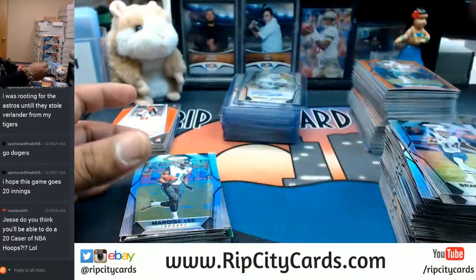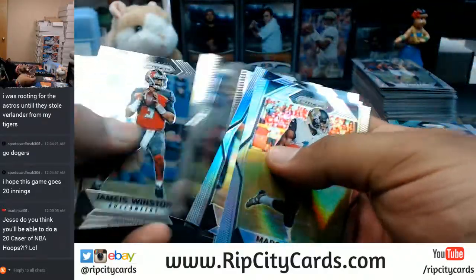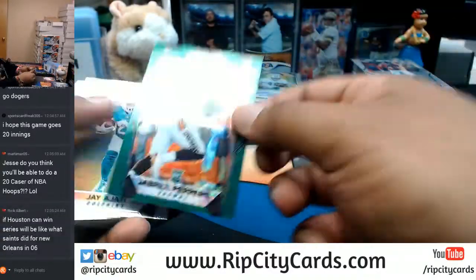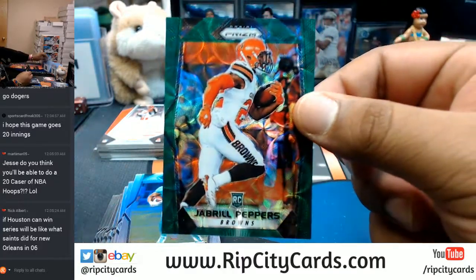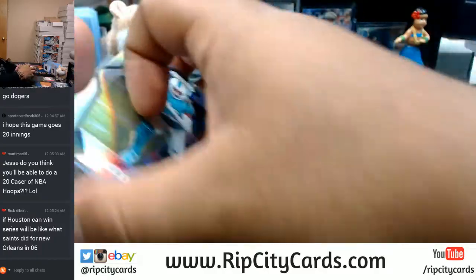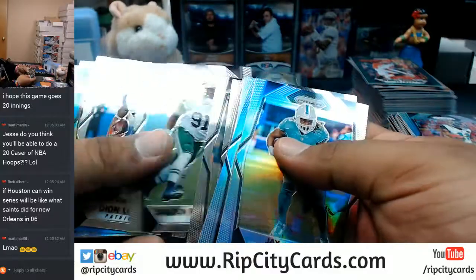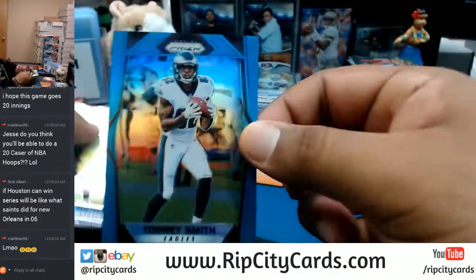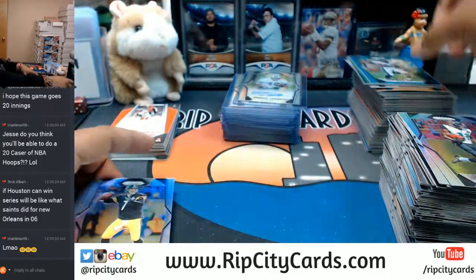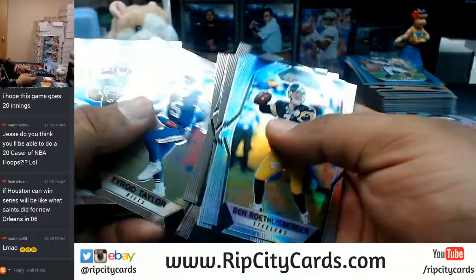Vic Beasley Jr. to 149 for the Falcons. You know, I still haven't even seen the numbers for this. I'm curious to see how this is done. Jabrill Peppers of the Browns with the green stuff. Torrey Smith of the Eagles with the teal. That's to 149. I'm sorry, 199.